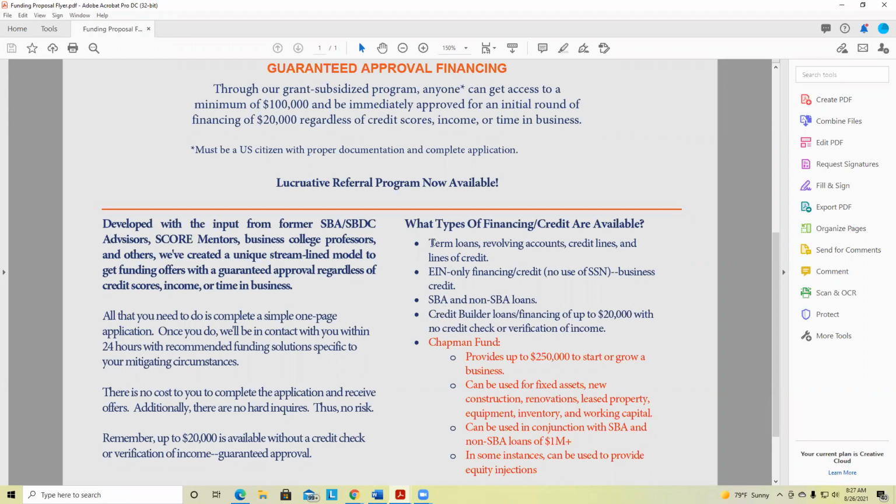In terms of types of financing and credit, there are term loans. A term loan just means it's for a specific period of time. It might be 1 year, 2 years, 3 years, 5 years. SBA often is 10 years, but it's a specific term, with specific payments that are pre-identified. In contrast, revolving accounts are like credit cards, which could be under the EIN, where you can use as much as you want, and the payments vary based upon utilization. Usually there's just a minimum payment due, where you could pay all the way up to the full amount.